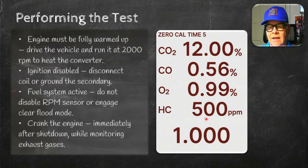Immediately after shutdown, monitor the exhaust gases. You should see something like this. See, that's what you're looking for. And that'll give you an idea right then if the converter is capable of doing its conversion.